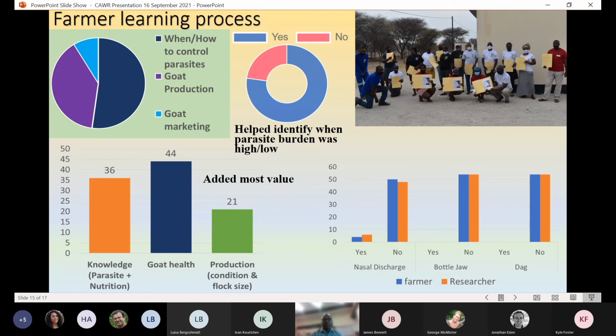We also heard from the farmers that the 5-point check system and targeted selective treatment helped them identify when parasite burden was high or low, which also helped them in their decision-making processes in terms of when to treat goats and when to look out more for internal parasites.